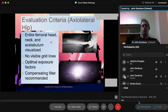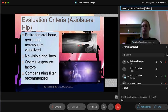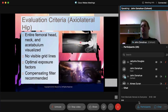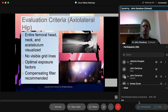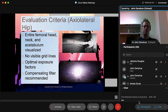Now, one thing that also is not written here, you want to go ahead and write down, that criteria is just like with lateral hip. Therefore, we're going to see the lesser trochanter in profile with the greater trochanter superimposed upon the femur. Lesser trochanter in profile, greater trochanter superimposed. Does it with a nice, true lateral hip.